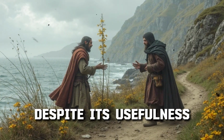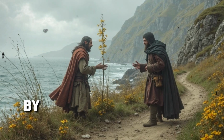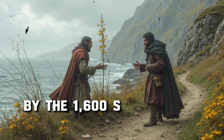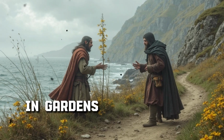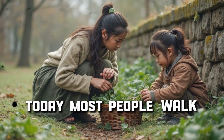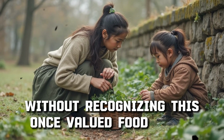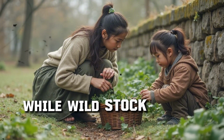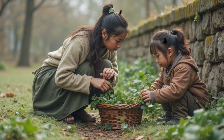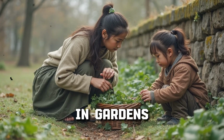Despite its usefulness, wild stock gradually disappeared from our diets. By the 1600s, celery had taken its place in gardens and kitchens across Albion. Today, most people walk past it growing wild, without recognizing this once valued food source. While wild stock boldly spread everywhere, another 14th century favorite had a more dignified presence in gardens.